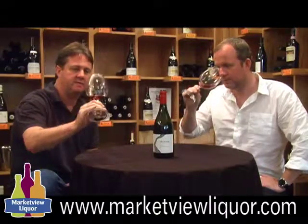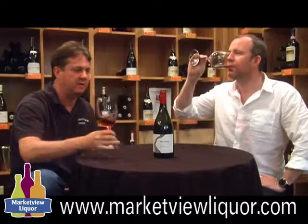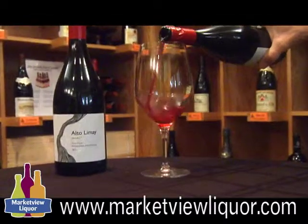Yeah, and the one thing I remember about this, everybody sort of commented on this beautiful strawberry and cherry flavor that came off of it. I think it would go so well with food. I think it's just built for food. Sometimes when you see them light like this, you think there's not going to be a lot of flavor, but this is just terrific. It's pure Pinot Noir.